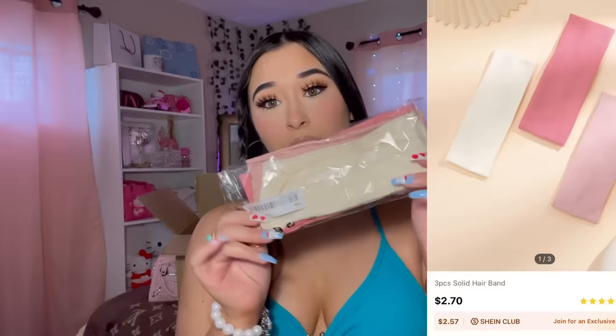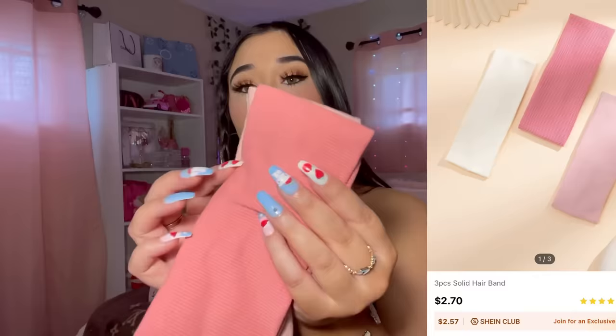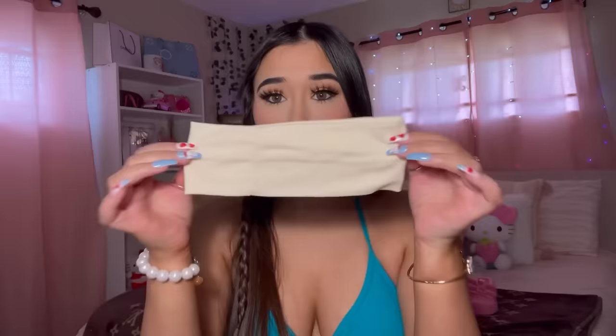I did get a pack of headbands. I am starting to wear headbands now. So here are the headbands that I got. This color I don't really like. In person, it looks yellow, like dirty yellow. So that can go. But I like this one. So these are like cotton feel, I guess. But here's a light pink one. And then this one is ribbed. I like these and they feel really good quality too. Find it. Oh, right here.